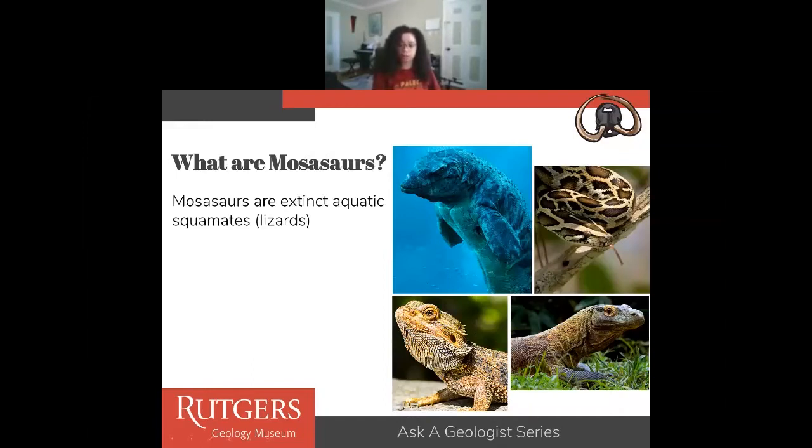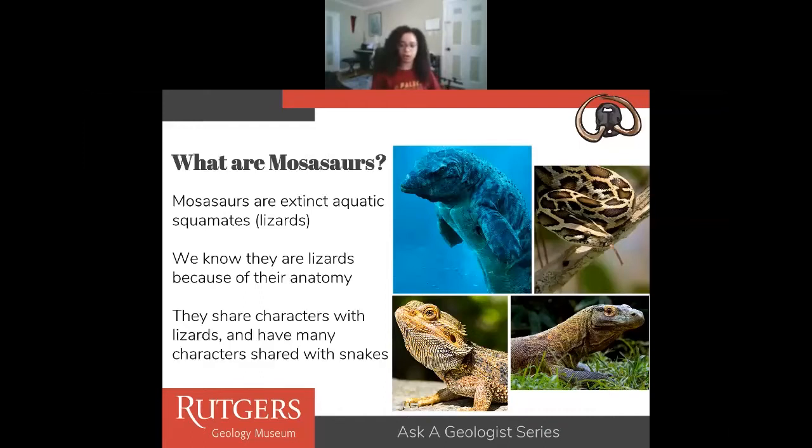And if anyone has a pet bearded dragon at home, your pet bearded dragon is in the exact same group as mosasaurs, which is one of the reasons why I love them so much. We know they're lizards because they have really distinct anatomy that puts them in the same group as lizards. Paleontologists call these anatomy features characters. They're features of how their bones are and other features that unite them with other closely related animals. And as it so happens, mosasaurs share a lot of characters in common with snakes, which is what leads most paleontologists to agree, for the most part, that snakes are mosasaurs' closest living relatives.